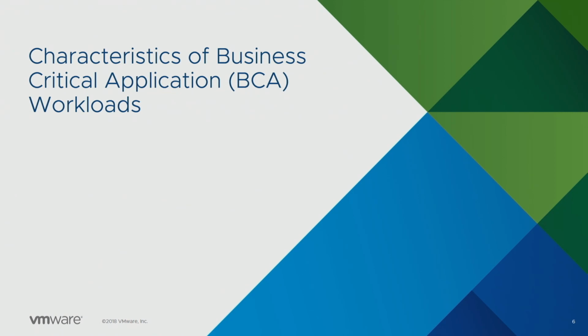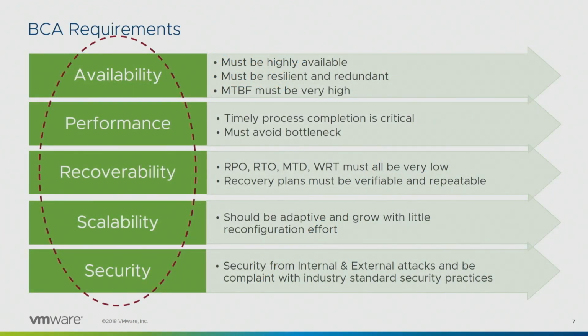All right, so I'm going to turn to Sudhir to talk about the things about BCAs. Sure. Thanks. If you look at any business critical application, and that does not necessarily have to be Oracle. That could be SQL, SAP, Java, or for all I care, that could be a homegrown application that basically puts bread and butter on the table. That's how I define a business critical application.